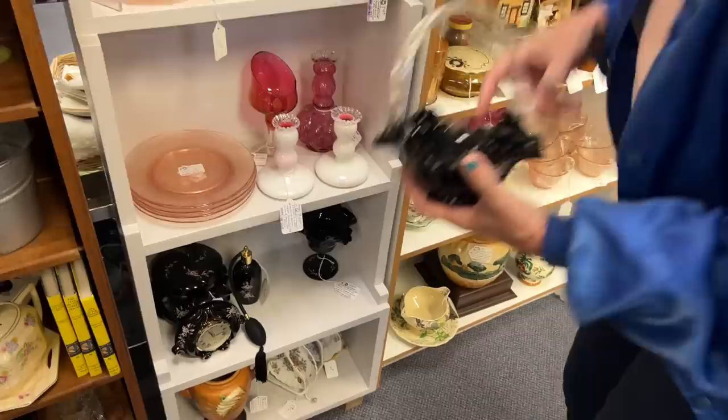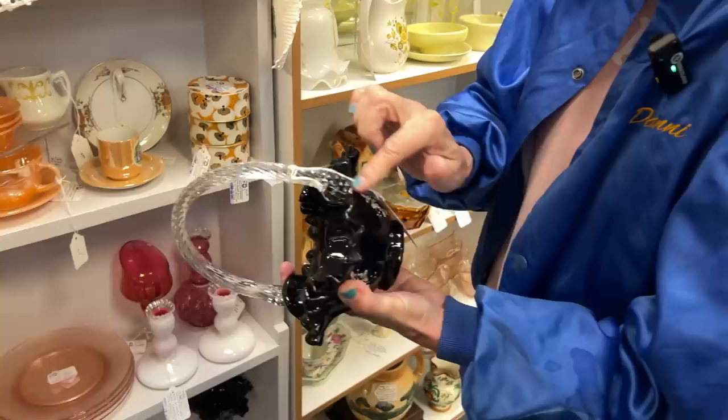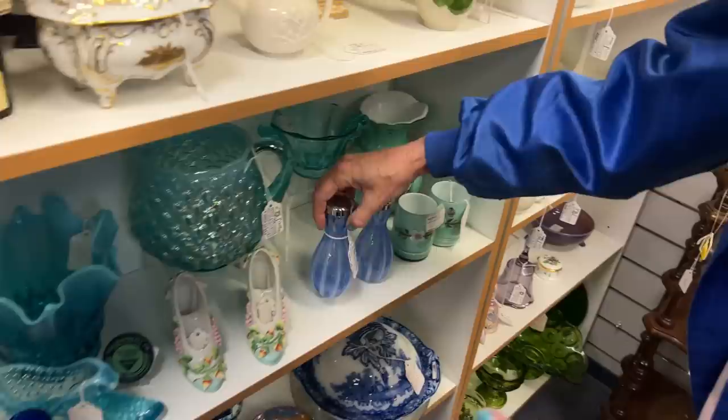Also, never lift these old pieces by the handles, both on baskets and pitchers, because this weakens over time, and you never know when you're going to be the one to pick it up and it goes. You don't want that guilt living with you forever, never going away. Okay, maybe it goes away a little bit.